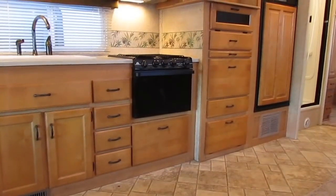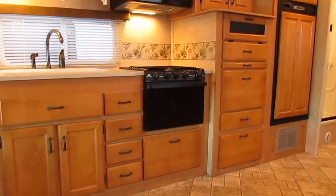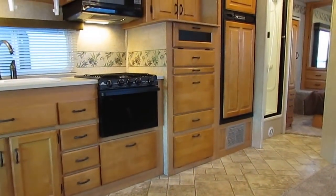Anyway, folks, no commission salespeople, no games, no BS, no red tape, no drama, no trouble. We're selling 600 RVs between 4 salespeople. They don't have time for any of that any more than you do.